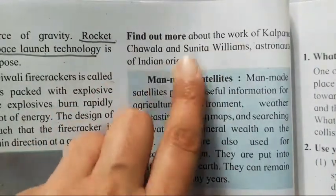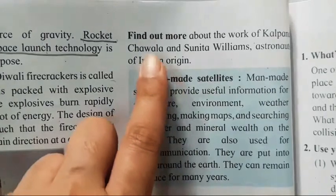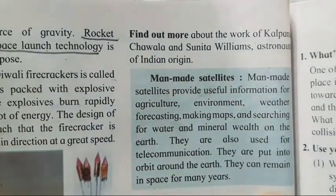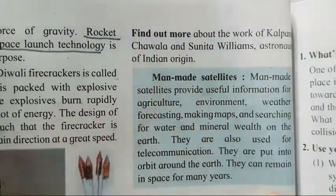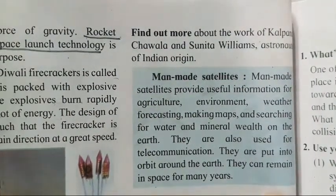Find out more about the work of Kalpana Chawla and Sunita Williams, astronauts of Indian origin. These two ladies are astronauts of Indian origin. You can go and Google these two names, and you will get all the complete information about these two ladies who were Indian astronauts.